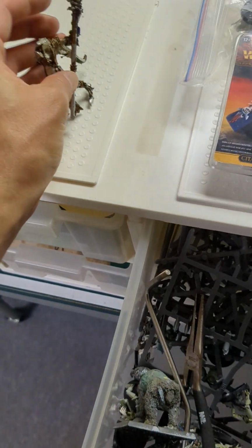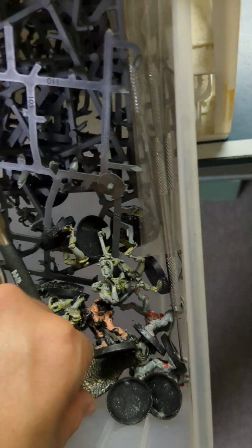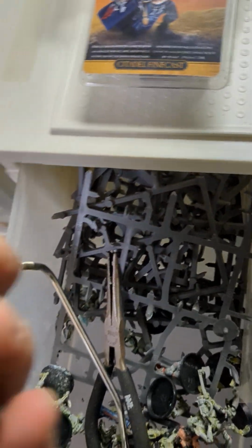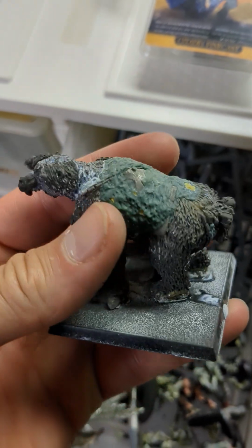Wow, you've seen better days, buddy. And there's the wing in there, too. Whoa. Okay. All right. Ooh, look at you. Old metal Lord of Change. Oh, goodness. Things you find. This is a solid metal bear.